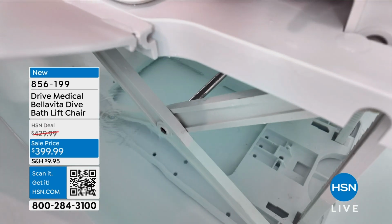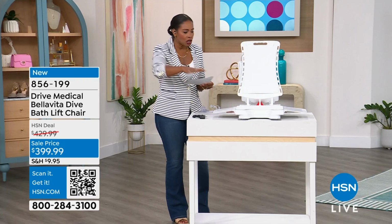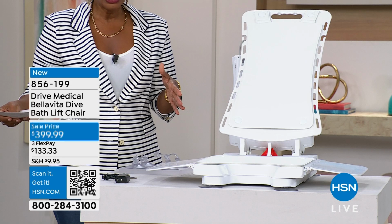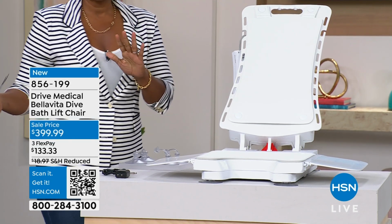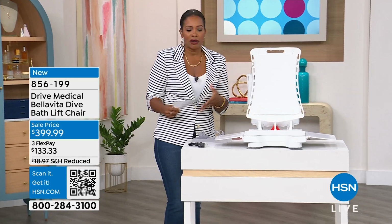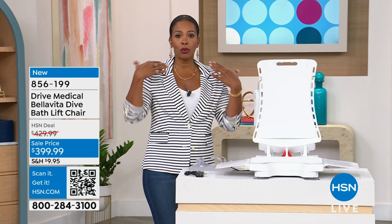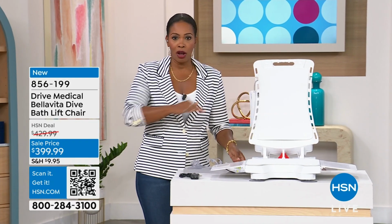And it does come along with that manual control unit. You've got suction cups on the bottom of the chair, so it's not gonna slip around in your bathtub. We're gonna give you all the details that you need, but when I look at that, I think self-care, because there's nothing better and sometimes more comfortable than just a nice warm bath to help to relax your body. And you can do it independently thanks to Drive Medical.